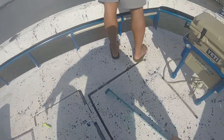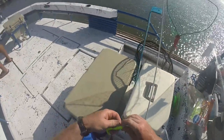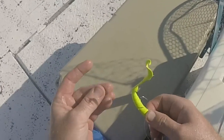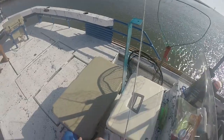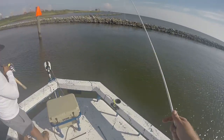Who won? What? 2-1. Y'all see that? Got a big tear in it. Tail's got a cut in it, and we got a little chunk out of it. But I'm gonna keep fishing with it. I think it can go one more fish.